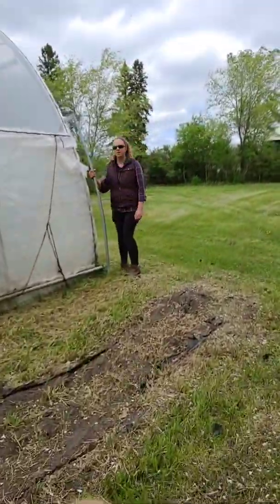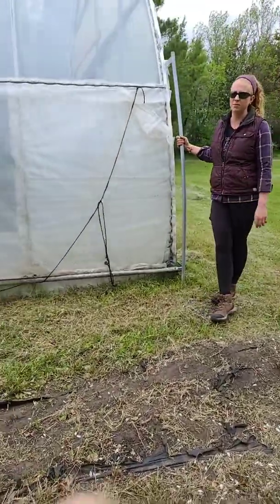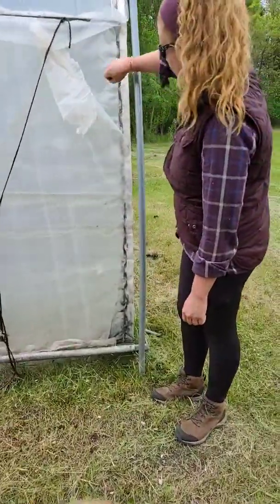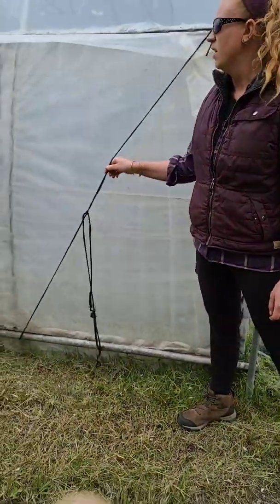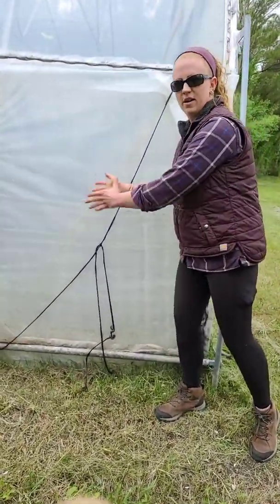You do have to be careful. I do watch the weather. If we're going to expect some really nasty winds or storms, I have to make sure that these are rolled down. You can also wire the sides down, so it's really not going to go anywhere. That's also why we have these ropes. The billow cords is what you would call these, because the sides will tend to go in and out.